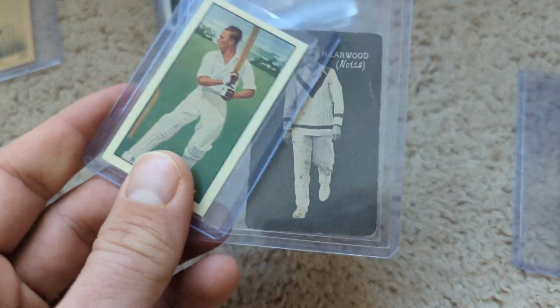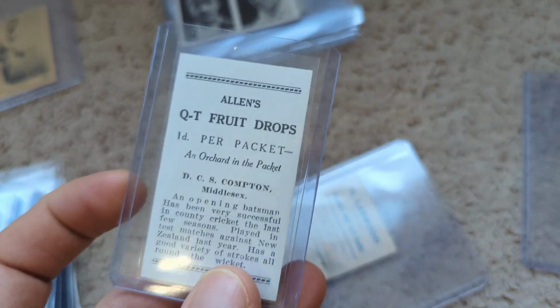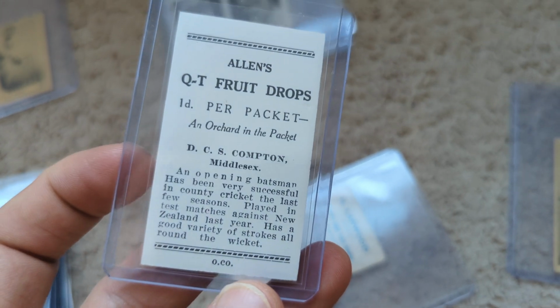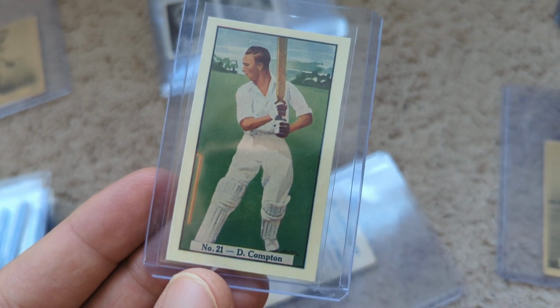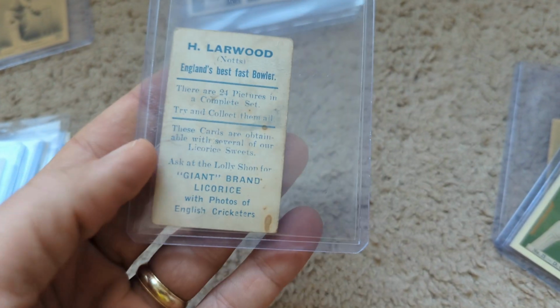Finishing up the rookies, these are ones I had before, but I did pick up new copies. This one is super sharp. This is one of my favorite Compton rookies from Allen's. This is the nicest copy I've seen. Just really sharp. Looks like it's pretty much packed fresh. And then not as sharp, but always a great card.